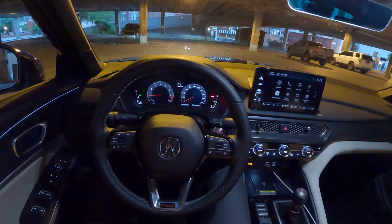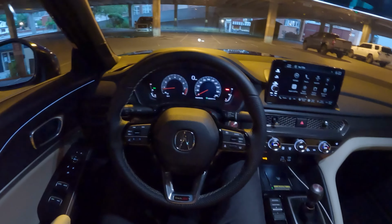Anyway, big fan of the Type S. My initial impressions really held true this week. This is a fantastic daily, fantastic car, really awesome to live with. So we'll end on that note.